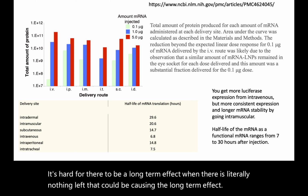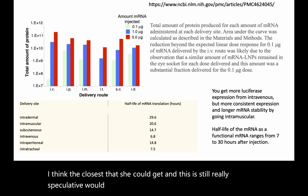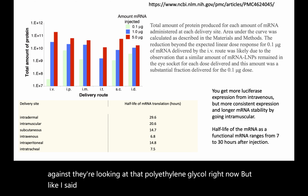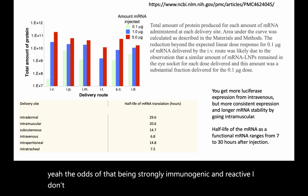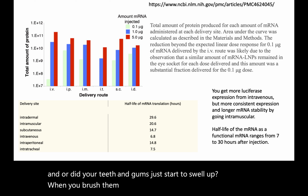I think the closest that you could get, and this is still really speculative, would be if a person developed some kind of immunity against polyethylene glycol. They're looking at that right now, but like I said, you were exposed to that probably last night in the shower and this morning while you were brushing your teeth. So the odds of that being strongly immunogenic and reactive, I don't know. Did your head swell up when you took that shower? Or did your teeth and gums just start to swell up when you brushed them? I'm not talking about gum disease here.